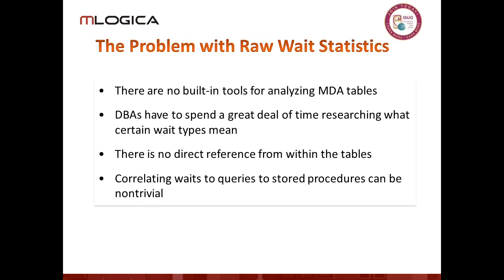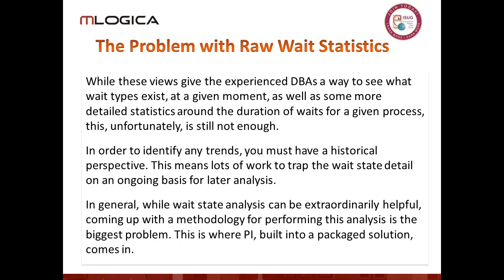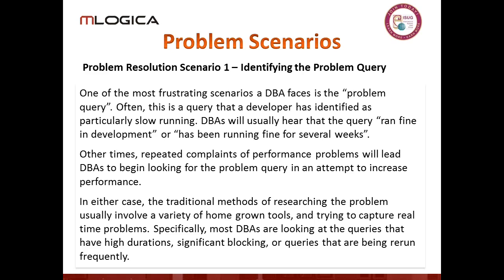Raw wait statistics: what goes into what tables, what the raw wait states are, no direct reference from within the tables, direct correlation out to the stored procs, what lines in the stored procs, getting the information out once it's gone in. The fact that selecting from the table means that you can't select the same information from the table again, it's gone. Lots of issues with those. So get out there, identify what the wait states are, what exists. You can identify some trends, but you really want to build this warehouse for yourself where you've got a packaged solution to look at things.